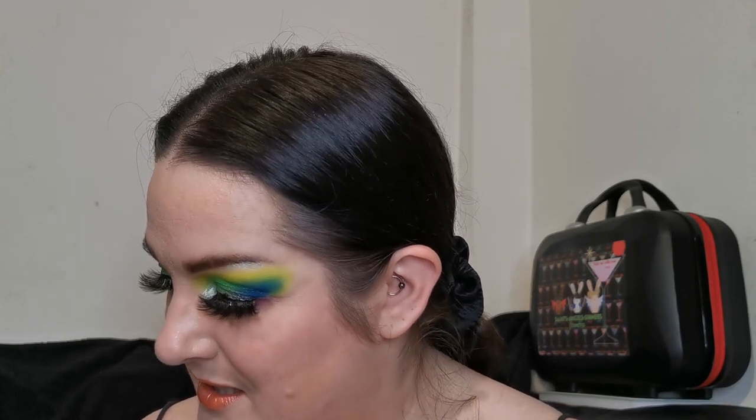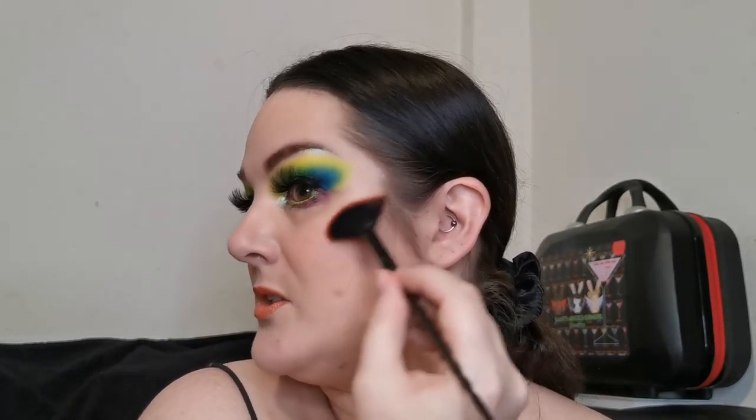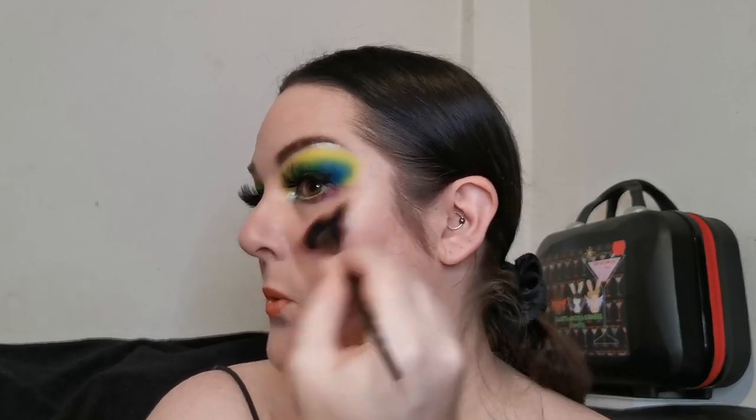And I want to use Tink. I think it's going to look beautiful. So I'm going to use this brush here. This came in a set from Beauty Moon Cosmetics and I absolutely love using it for highlighter. So let's get a little bit on the brush there. So Tink, oh, that is pretty.